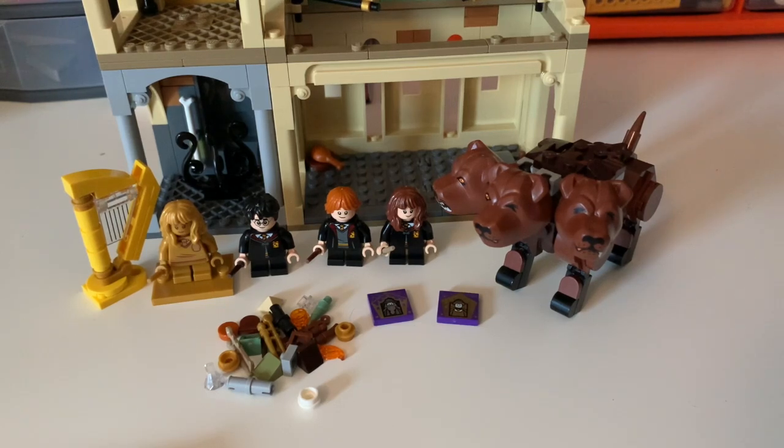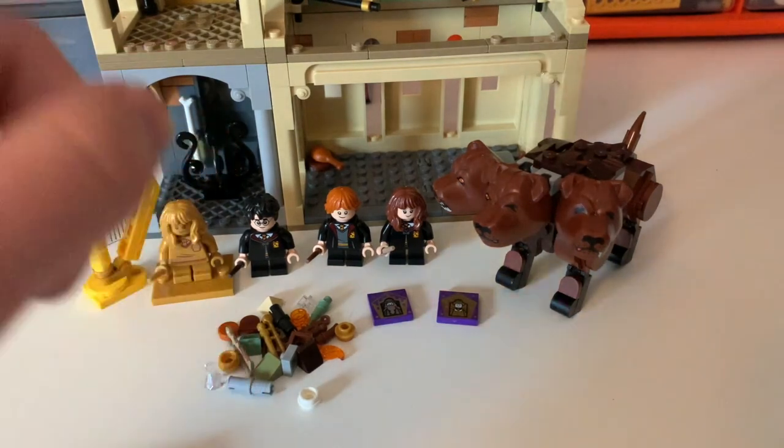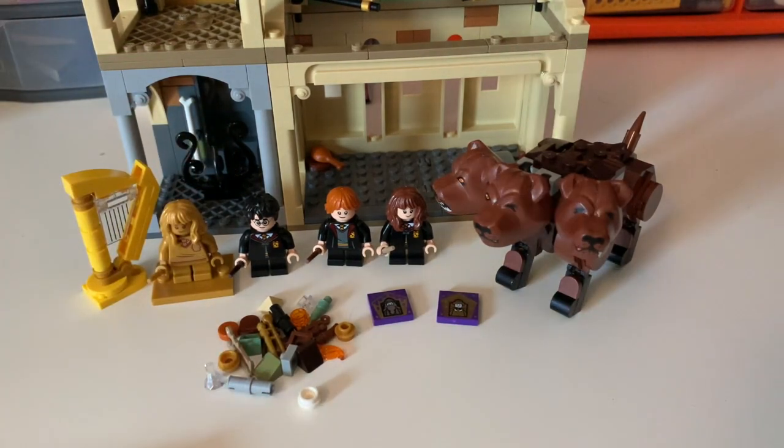I'm really enjoying this new wave of sets, and I'm looking forward to being able to show you them all together. That's with this set, the bathroom, which I've just shown, and also the Chamber of Secrets, and hopefully, once I can get my hands on it, the flying lesson as well.